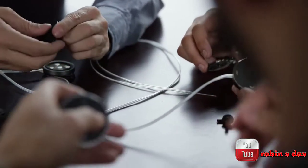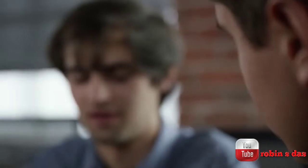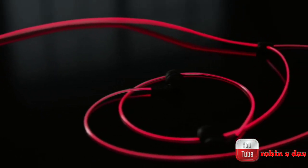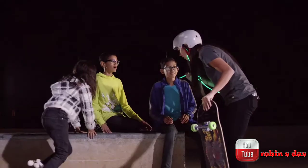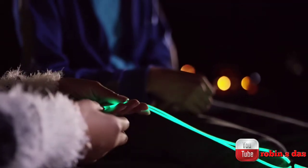Over the last few months, we've been building a fully working prototype, and we're there. But now we need your help to take GLOW from a prototype to final manufacturing, to be able to bring this to market. It's not enough that we have a fully working prototype. We need the backing of the community. We need the Kickstarter community.